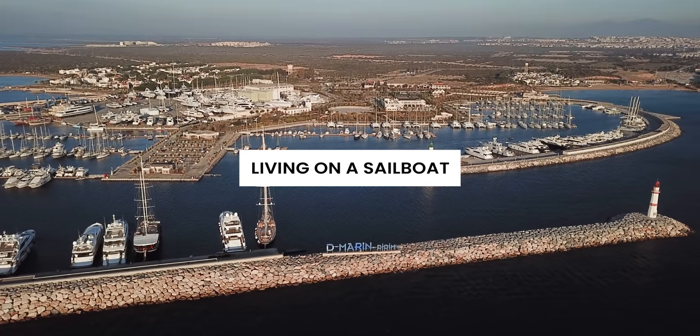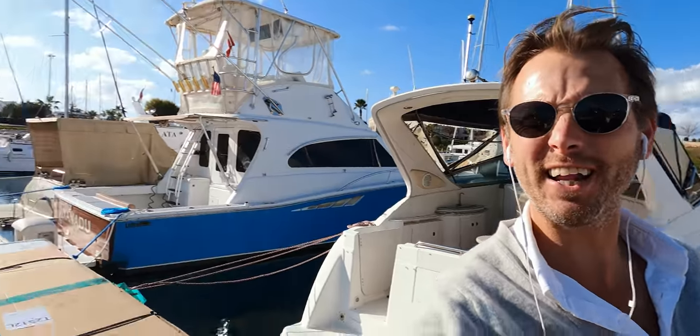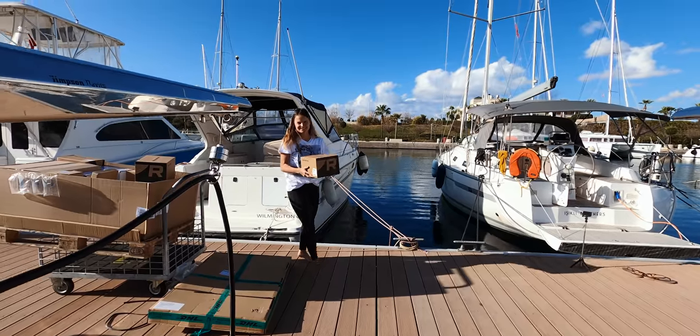What are the costs of living on a boat? And then you have maintenance, which is a big part of the whole investment you have to think about during the year. So it's finally here: Raymarine, all the navigational instruments. We have a complete new setup, so this is super exciting.